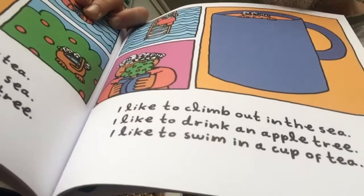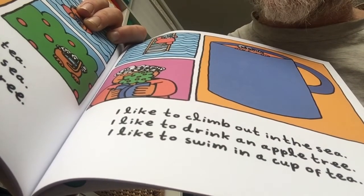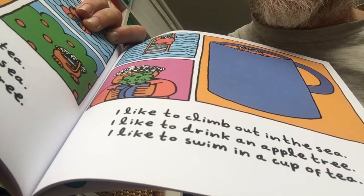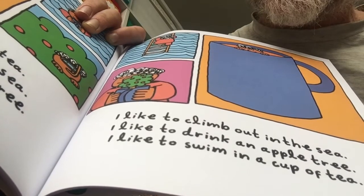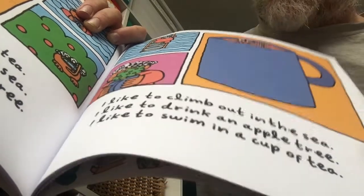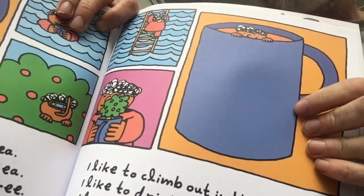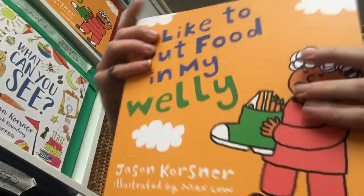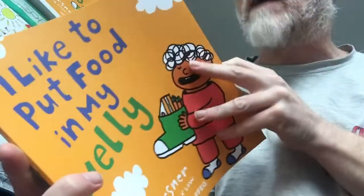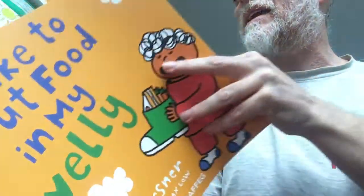But over here, I like to climb out in the sea. I like to drink an apple tree. I like to swim in a cup of tea. Goodness me. Now these drawings are by Max Lowe. And when I first saw this one here for the first time, I was laughing out loud. I thought it was so funny, and I knew that the book would work. When I saw how Max's drawings worked with my words, I thought it was absolutely hilarious.